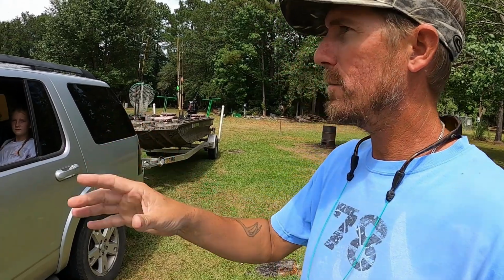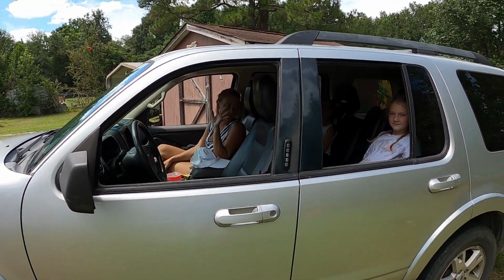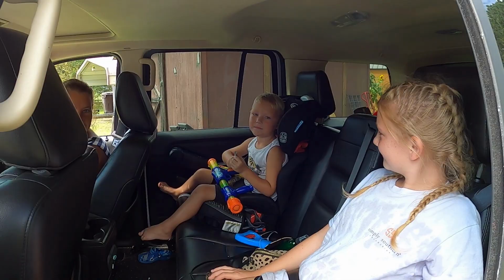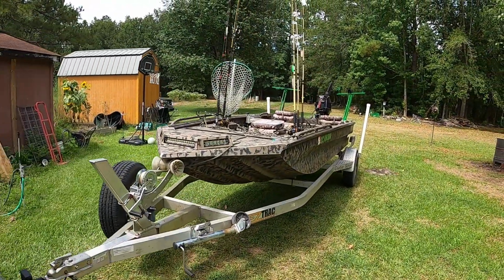We are loaded up. I'm gonna give you a quick glimpse. Tabby, Addy, Gunner, you can't see him, it's dark. You don't have his window down. There you go. Now you can see him. We got it zoomed in on them. Boat's loaded up. We got everything in the boat we need.